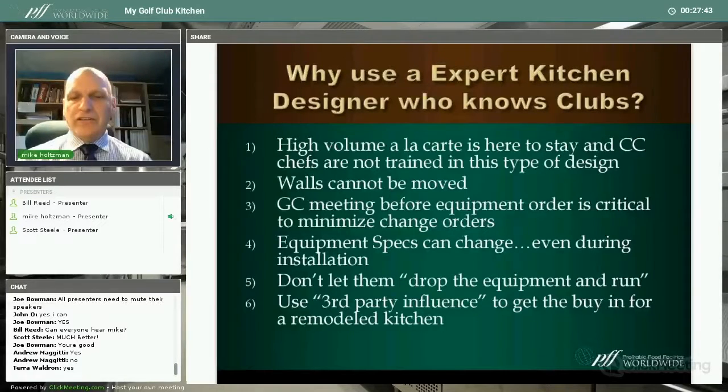We just had a situation where we say don't let them drop the equipment and run. The problem, ladies and gentlemen, about ordering online that you've got to be aware of is that when you order equipment online and they drop ship it, make sure you check it before that freight company leaves, because if there's any damage to it, all of a sudden it becomes a freight company issue instead of an equipment issue. And when it becomes a freight company issue, you're probably going to have to wait 6 to 8 weeks to get that fixed.